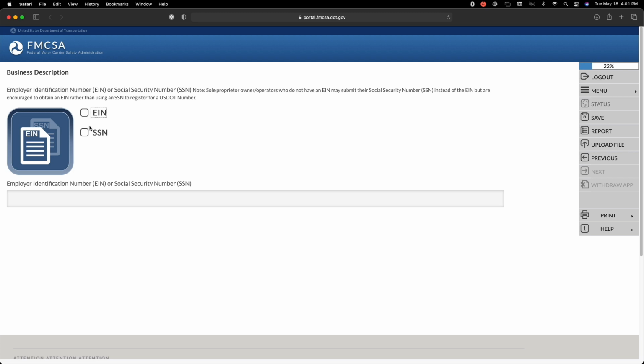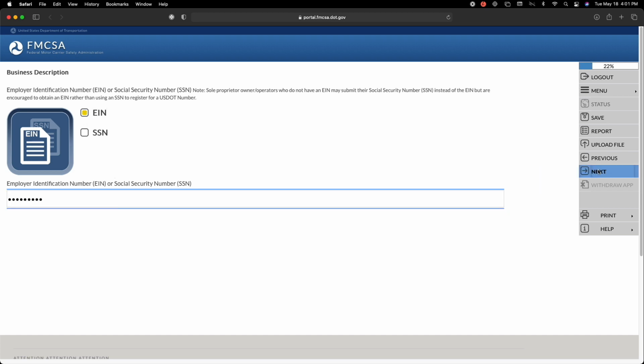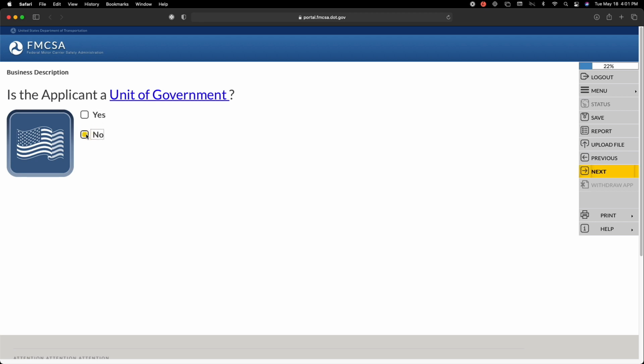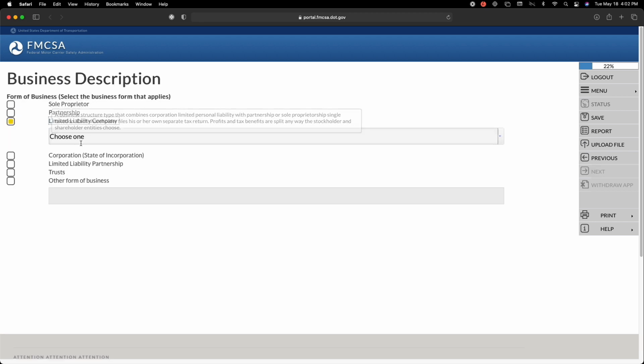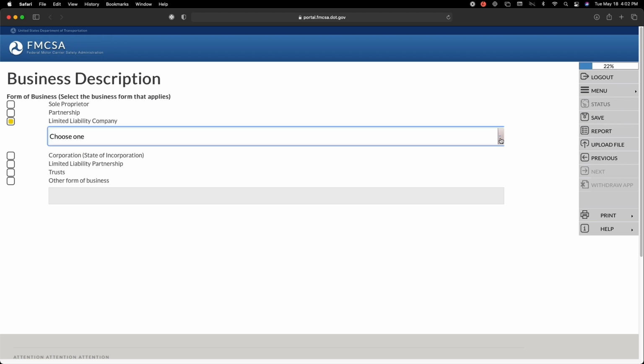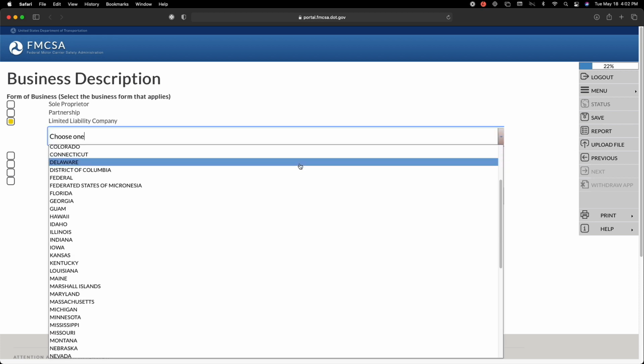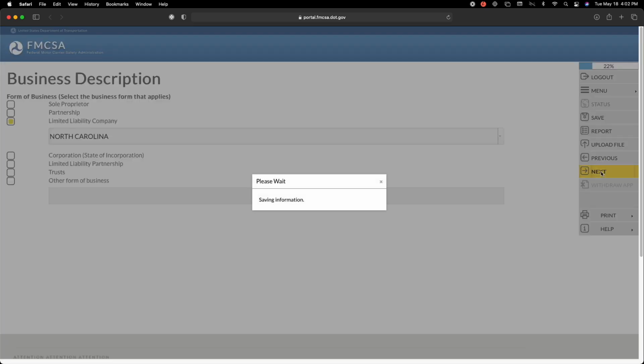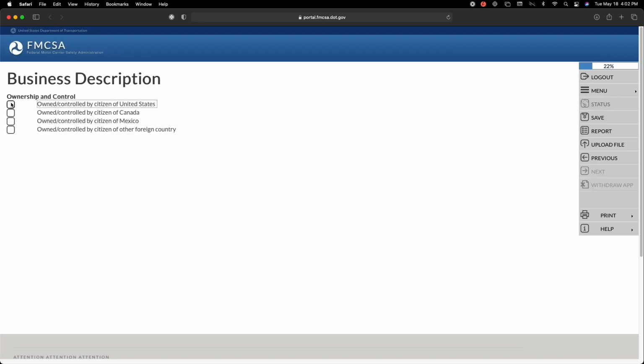EIN. If you're doing a sole proprietorship, you can put in your SSN, your social. But if you did an LLC, you should be putting in your EIN number, right? Is applicant a unit of government? No. Limited liability company. Let's say I'm in North Carolina, since all my other addresses are North Carolina. Next. Owned, controlled by citizen of the United States. If that's not it, call the FMCSA if you're not a U.S. citizen.